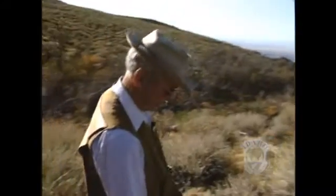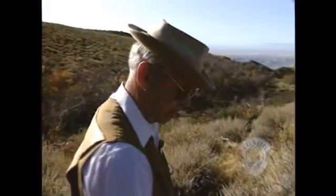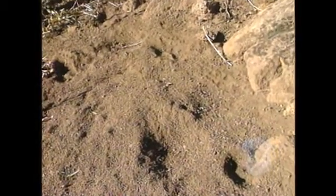Now that right there, those are chukar dust beds. The birds like to dust. You're looking for the clues as to where they are, and that's a dust bed right there.